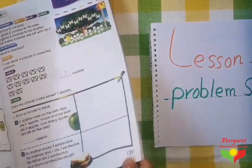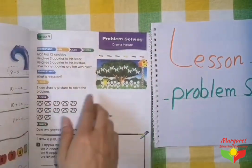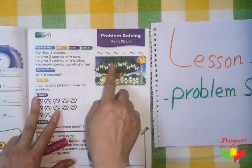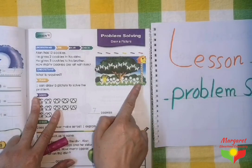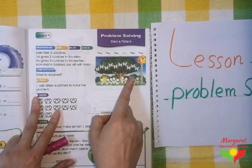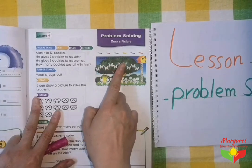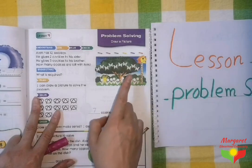Page 139, lesson 4. We have problem solving in chapter 9. What do you see? Yes, there are some pictures of butterflies and some pictures of flowers. Did you remember ordinal numbers? Yes, first, second, third, fourth, fifth, sixth, seventh, eighth, ninth, tenth.